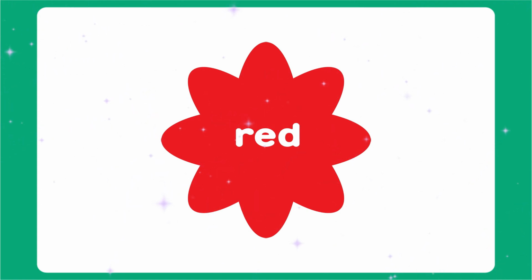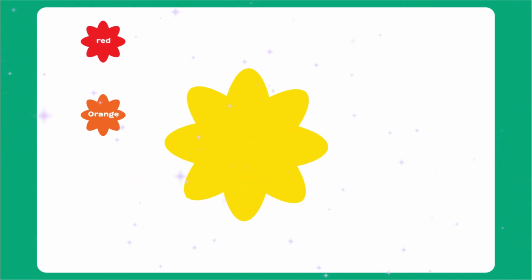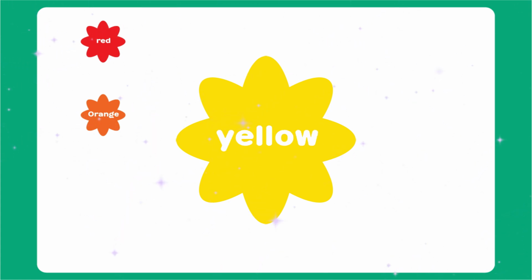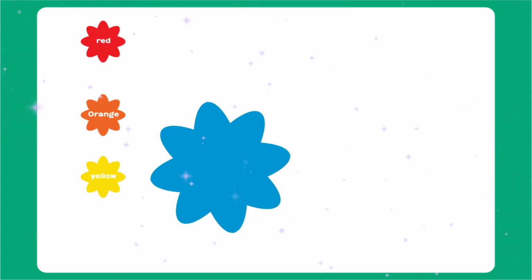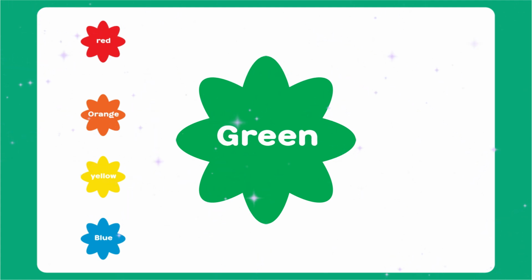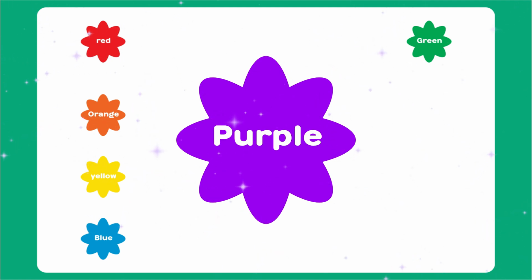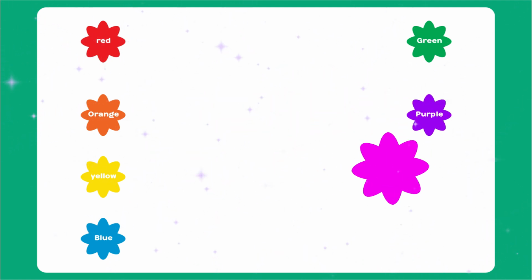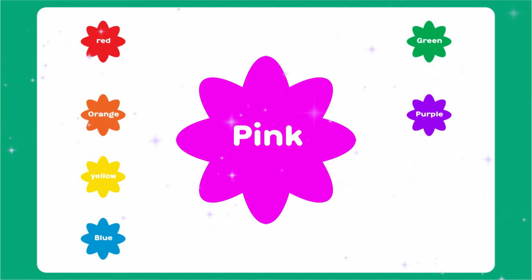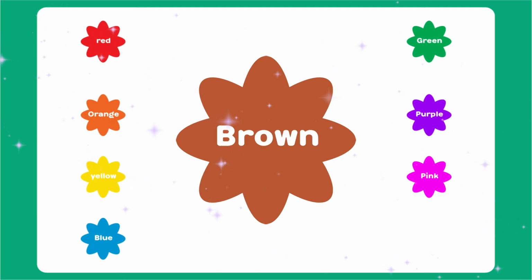Red color. Orange color. Yellow color. Blue color. Green color. Purple color. Pink color. Brown color.